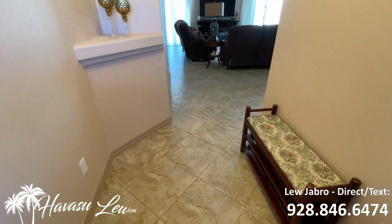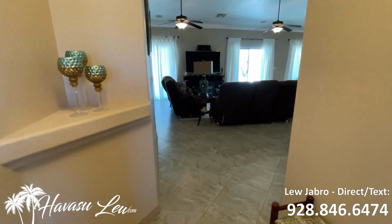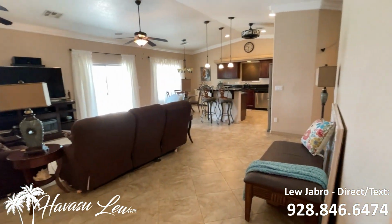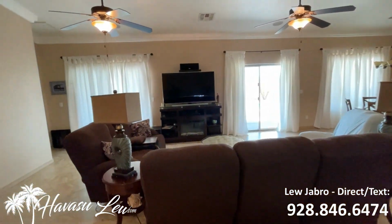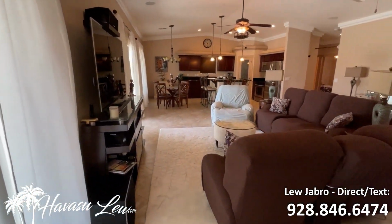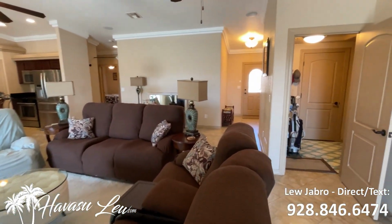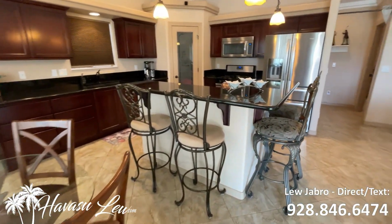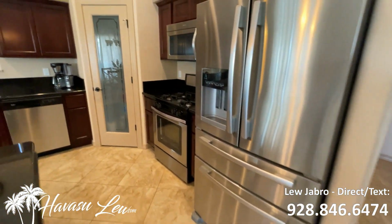All right, guys, so this is a 3-bedroom, 2-bath, built in 2012, 1,663 square feet. It sits on a residential estates lot that backs right to the London Bridge golf course. Nice open floor plan. You have 2 sliders out to the backyard pool area. Nice vaulted ceiling, ceiling fans, split bedroom layout. All tile floors, nice quartz or granite counters, stainless appliances, gas range, pantry.